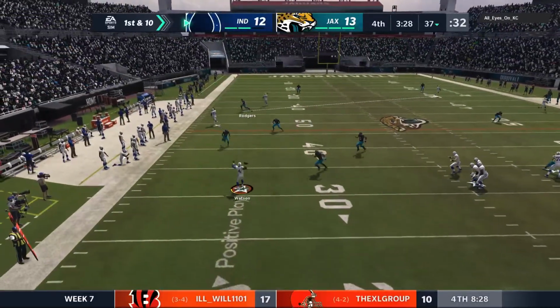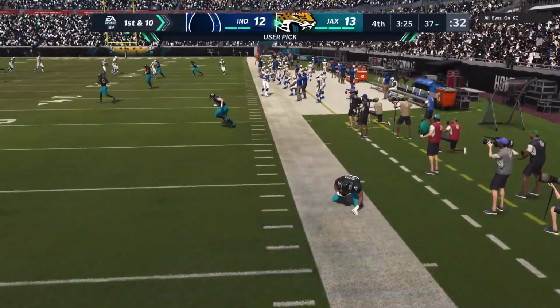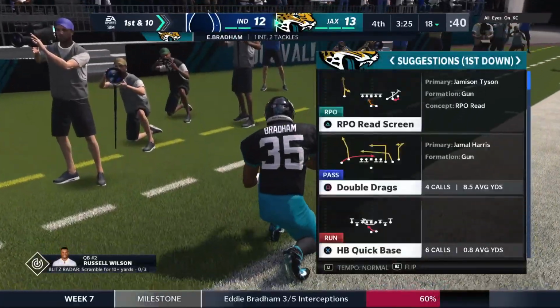On the move to his left. Now he'll let it go on the run, deep left side. Now that'll be tipped and intercepted. Picked off at the 18.